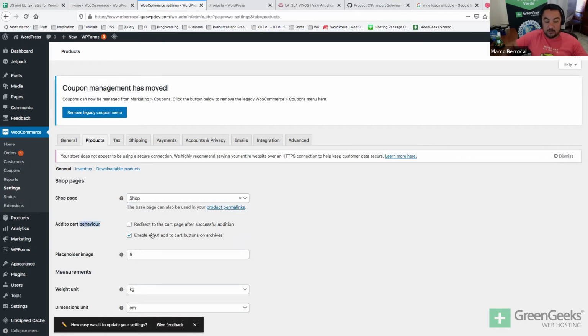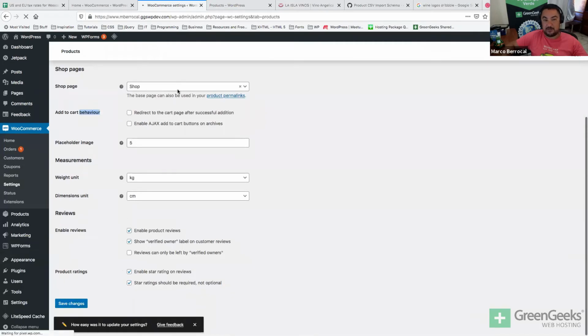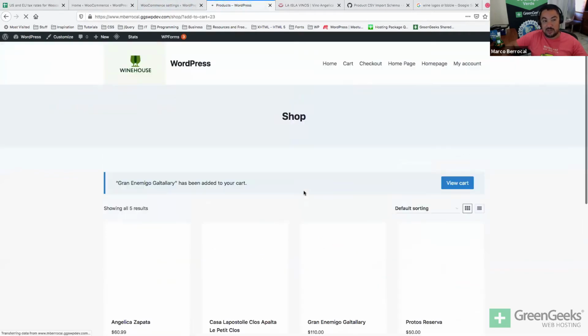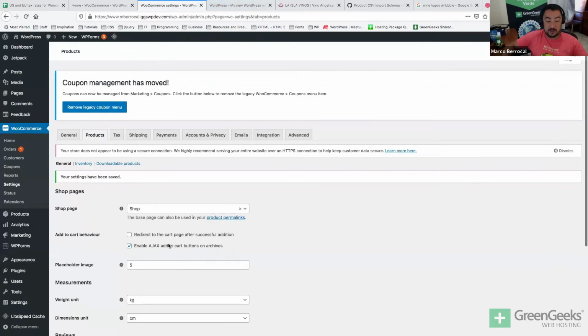Add to cart behavior. Basically, what this means is this. When I hit this button over here, do I get this spinning wheel, view cart option or not? If I deselect this and save, it's going to behave differently. It's going to be the way the web used to be. So now I'm redirected and it tells me that it has been added to my cart. For user experience, I would say Ajax is a nicer thing. It's a smoother experience.